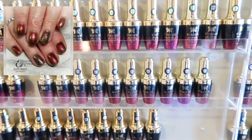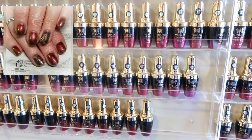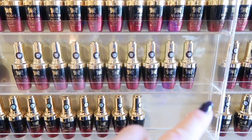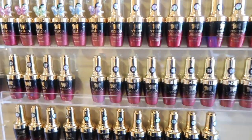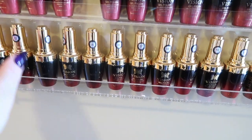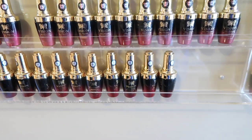I actually used one of these on a client. I told her to pick one and she picked a really nice fall color. So there are 10 of those. I will do a video on those for you. These are the nude cat eye gel polishes. I will be doing a video on those.